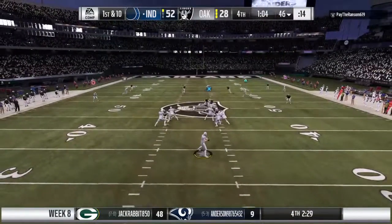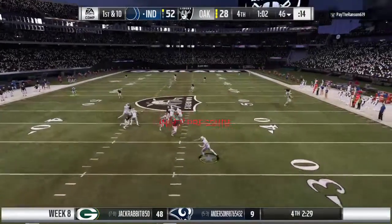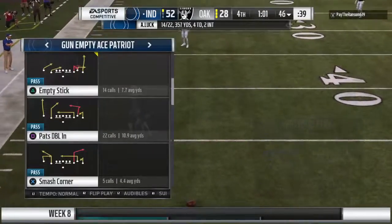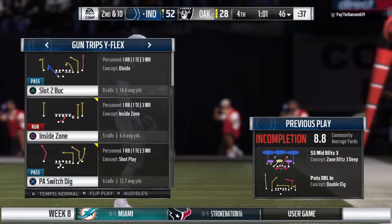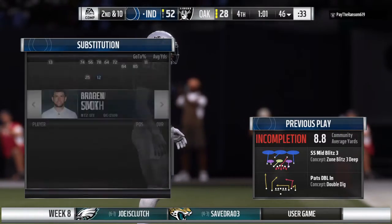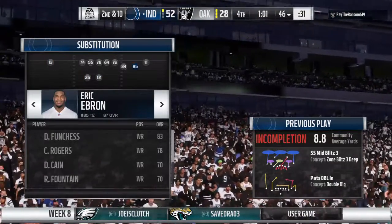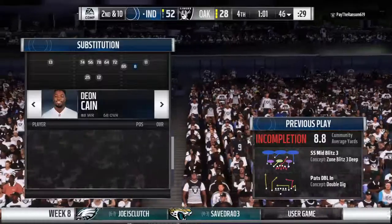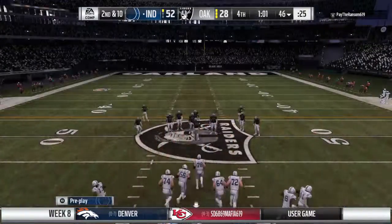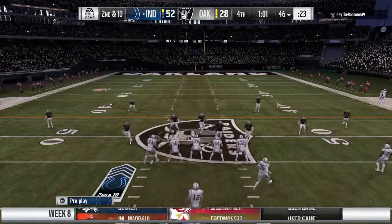Throwing now, Luck. And his throw is incomplete. Didn't have a receiver open downfield, and as it turned out, couldn't even find his outlet man because of the coverage. It's way too tight, unable to find anyone open. So after the incompletion on first, now 2nd and 10.